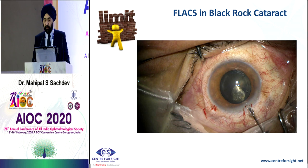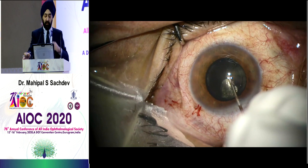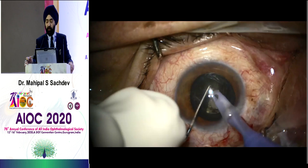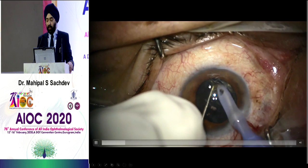Now, one of the four functions of a femtolaser is to get a capsulotomy, and the second function is to do a nucleotomy. Now, this is actually a black cataract, and you can see that we have got a good capsulotomy. You make a slightly larger capsulotomy, about 5.2 or 5.5 millimeters, so that the hard nucleus can come out. And now you see here that there are these eight sections that have been made, and just see that you are getting a good hold.